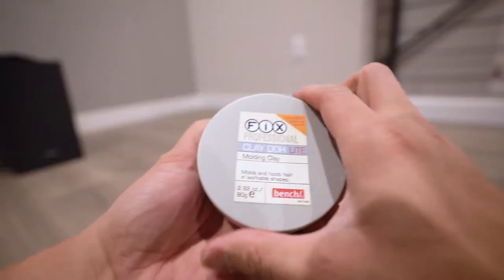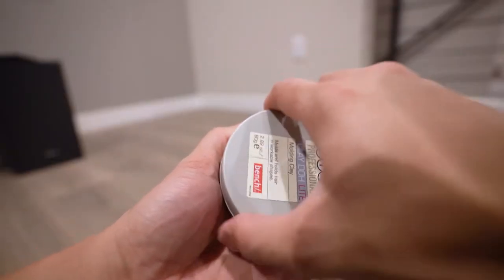Hair product that I use is this guy, Fix Professional. I got it in the Philippines. So this is from Bench Modeling Clay. This lasts me forever. Then again, I have little hair anyway. So some looks. Show you the color of it.